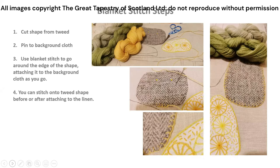So you just need your shape cut from tweed. You can pin it to the background cloth, especially if you're trying to line it up with pencil lines, just to make sure it's the right size or shape, then you might want to pin it on. I've used pins with a round head here, but pins with flat heads are really good to use, because they lie flatter and you won't get your yarn stuck in them as you go round. But when I took the photos, I didn't have any of those to hand. But you can use those.